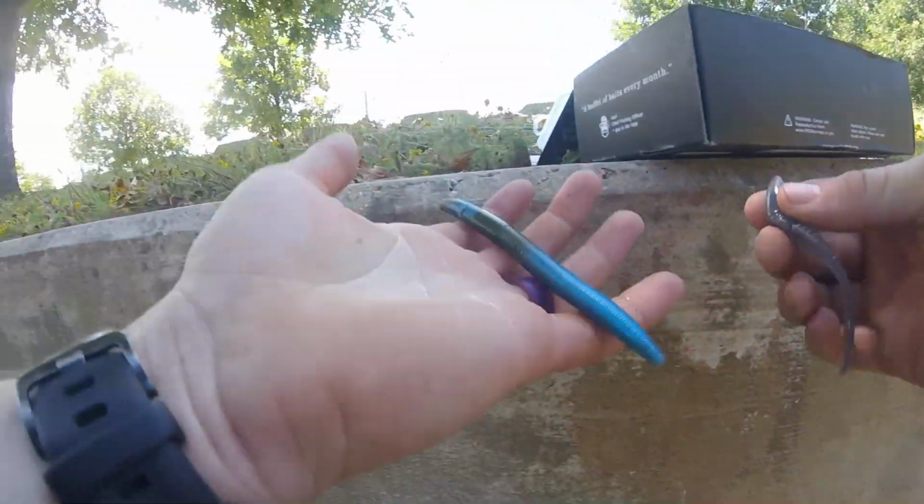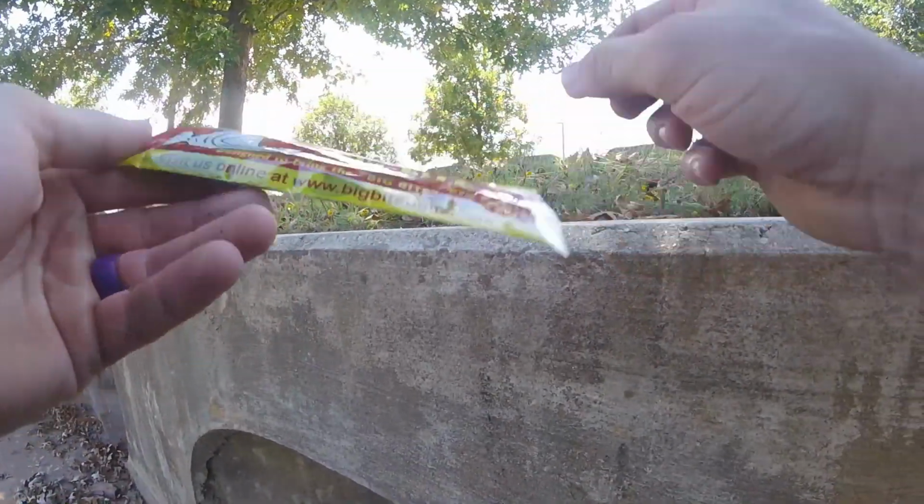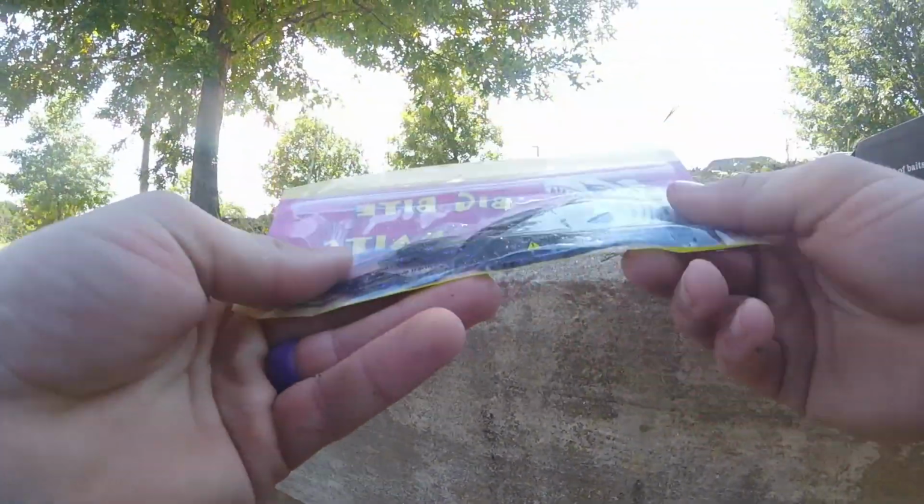Two baits down, that's those two. Yeah, it was this Big Bite Baits deal right here. So there's that.